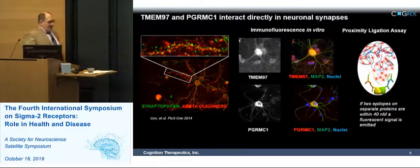So of course, one of the big questions we had: these two proteins that are involved in the Sigma-2 receptor, are they actually where they need to be in order to be mediating this effect on A-beta binding? We knew from our previously published work, this is a neurite along here, and you see labeling of synaptophysin and A-beta oligomers. This is actually a pretty short-term incubation where you wouldn't see downregulation. And you can see some of the yellowish overlap between the A-beta binding with synaptophysin.